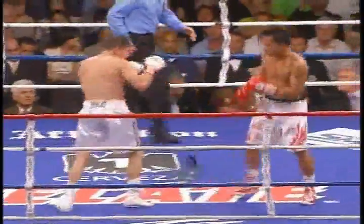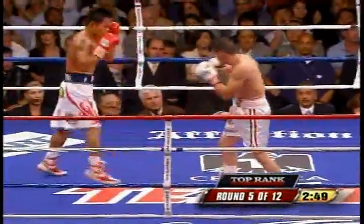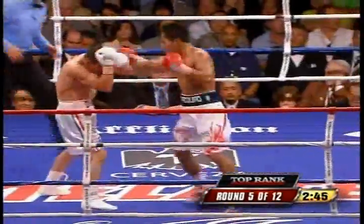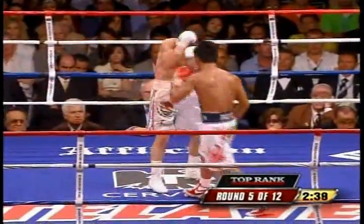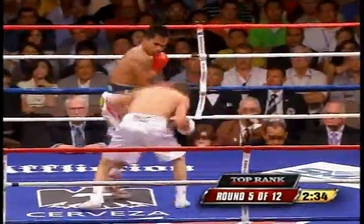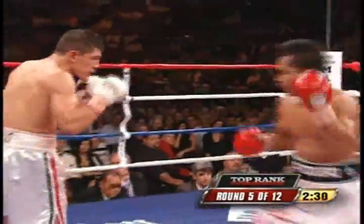Round 5, as David Diaz's white trunks are slowly turning crimson. And what rips your face up like that, folks, is speed and leather. He is cut in three places, left eye badly bruised. Of course, we saw the bruising that he suffered against Morales when he fought with one eye. But his hope right now, as Wally said, is just tenacity.